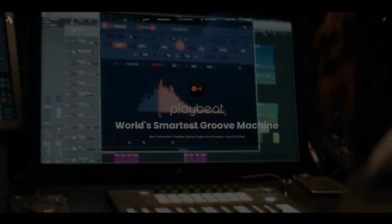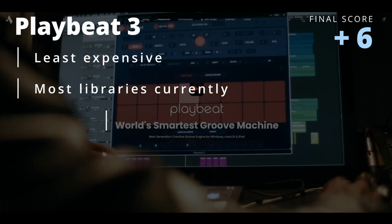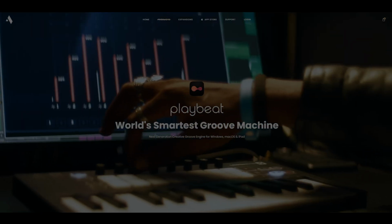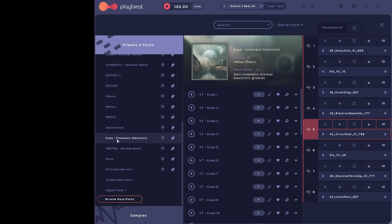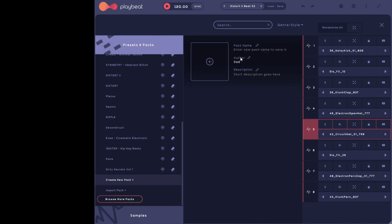For price, Playbeat is the winner, and if you're into ambient, electronica, chiptunes, and glitch, then it's the perfect choice. It's also got the second best randomization controls, and for an extra $29, pick up Freezer because the two pair very well together. Finally, the ability to create new presets and then export them to a sound pack is a unique feature to Playbeat, and it's one of the outstanding features.